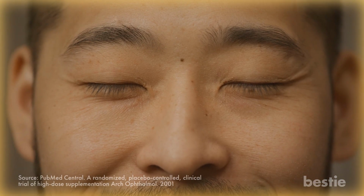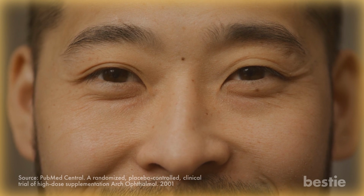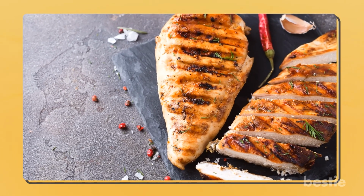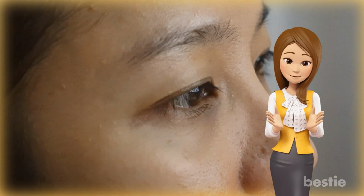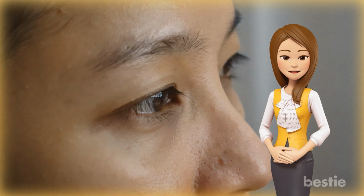Beef is an excellent source of zinc, which has been linked to better eye health. As we covered earlier, this vital mineral can also prevent macular degeneration. Other lean meats, such as chicken and pork, can also give you the zinc you need daily. Beef is also a good source of vitamin A. Zinc and vitamin A is good for your cornea and retina.